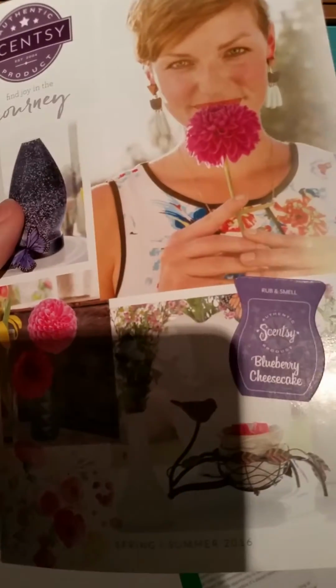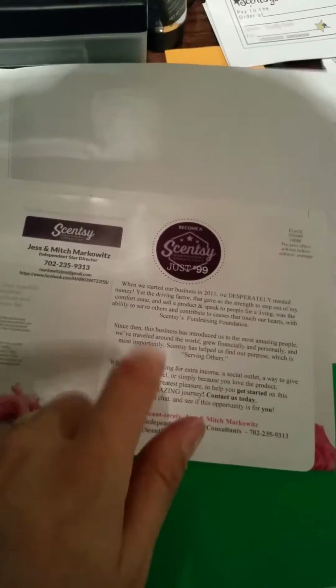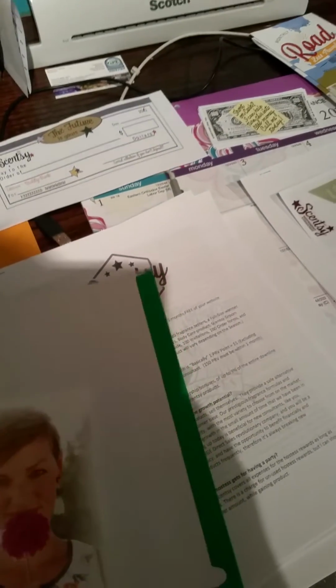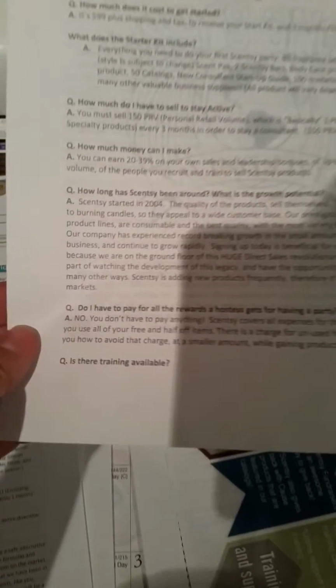I do have a catalog with another fragrance to smell, and then I also put my sticker on the back of my catalog. So the idea is that if anything ever gets separated, they still have all the information they need. I'm sure you guys all know this, but if you don't, every single piece that is in this packet is labeled with my information.